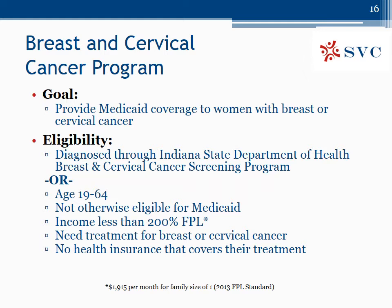The Breast and Cervical Cancer Program provides Medicaid coverage to women with breast or cervical cancer. Individuals diagnosed through the Indiana State Department of Health Breast and Cervical Cancer Screening Program qualify for this program. Additionally, individuals between the ages of 19 and 64 who are not otherwise eligible for Medicaid and have income less than 200% of the federal poverty level, which is $1,915 per month for a family size of 1, may also qualify for this coverage if they're in need of treatment for breast or cervical cancer and have no health insurance that covers their treatment.